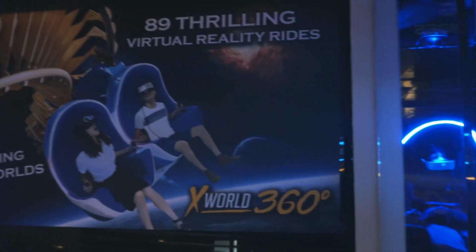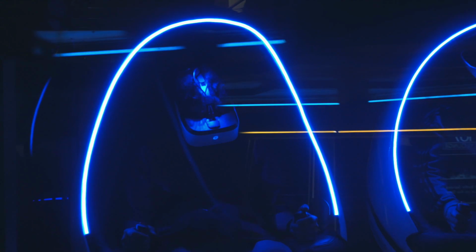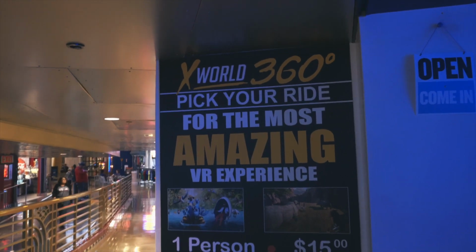This is a new thing, the VR rides. You put those headsets on, and then you ride a roller coaster of some sort. So this is $15 for one person, $20 for 2 people. They have about 80-something rides that you can select. That's interesting. That's kind of new. I didn't see it last time I came.